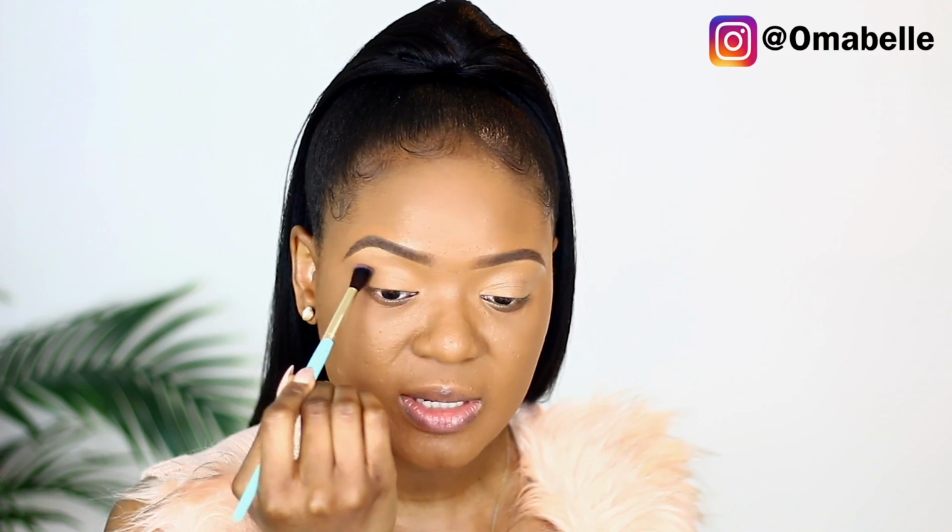And of course, I'm going to be using these $11 eyeshadow brushes from Beauty Crush Cosmetics. They actually do a very good job. I like to pick the product, tap off the excess, and then gradually begin to build it up. I don't like to apply a lot of product at the same time.